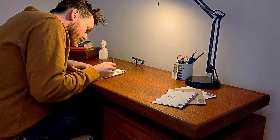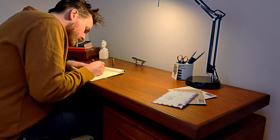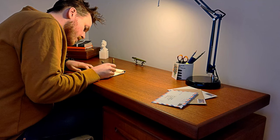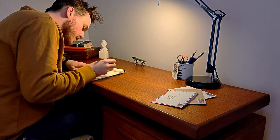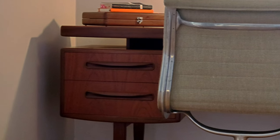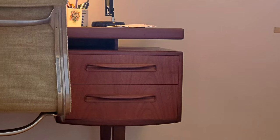I have wanted a dedicated desk for my writing supplies for some time now. If you've seen my other videos, you will notice I am usually filming in front of a keyboard and monitor in my home office. Now I have this, a G-Plan Fresco desk, also sometimes known as the floating desk because of how the top is separated from the drawers. It was designed by Victor Wilkins in the mid-1960s.